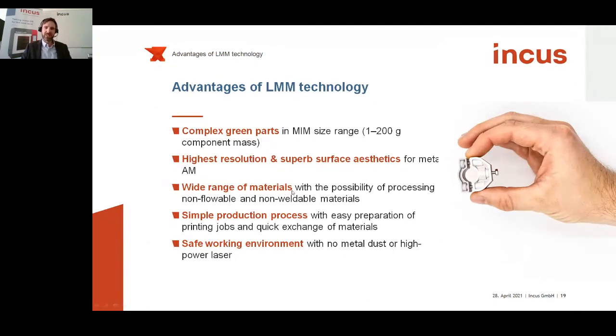Because we have a sinter-based technology, we can process the widest range of materials, because our material only needs to be available as a powder, and because we use this feedstock system, the material doesn't need to be flowable, so we can work with edgy powders. This is also a benefit if you compare it to other powder-based technologies.